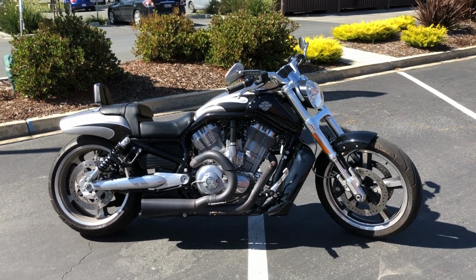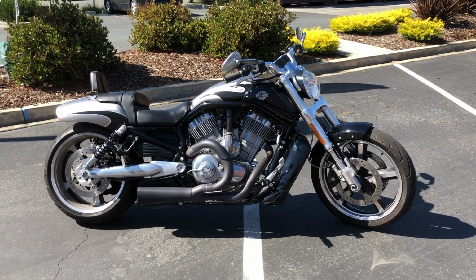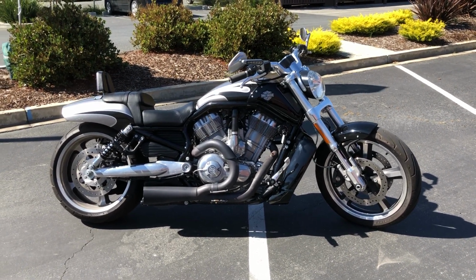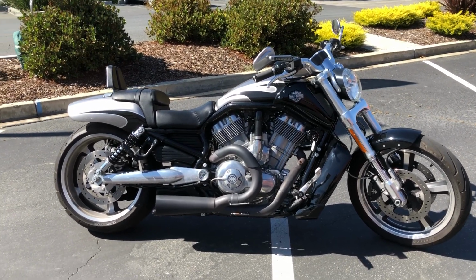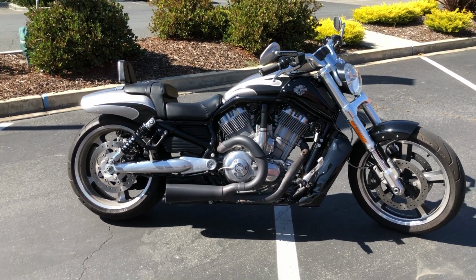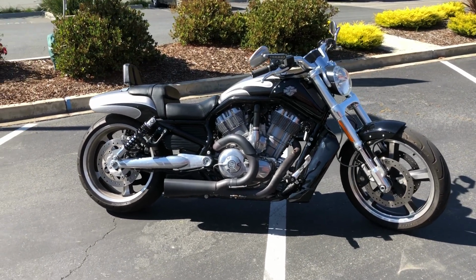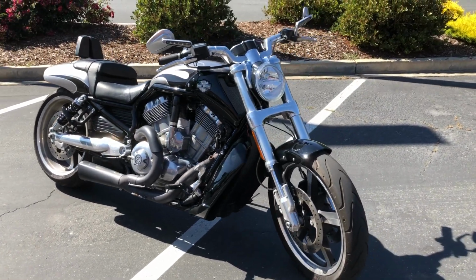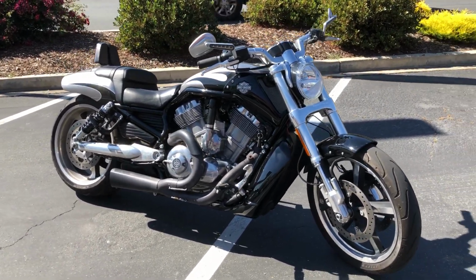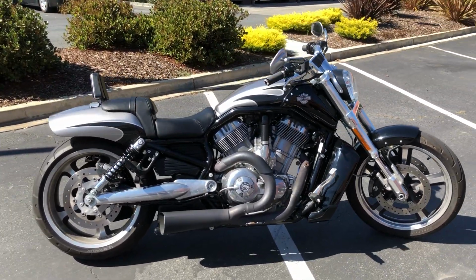Here we are at Contra Costa Powersports at our new location, 1150 Concord Ave. And today we have our 2016 Harley Davidson V-Rod Muscle. The VRSCF 1200cc Harley Davidson and Porsche effort. Last year of the production on the V-Rod.